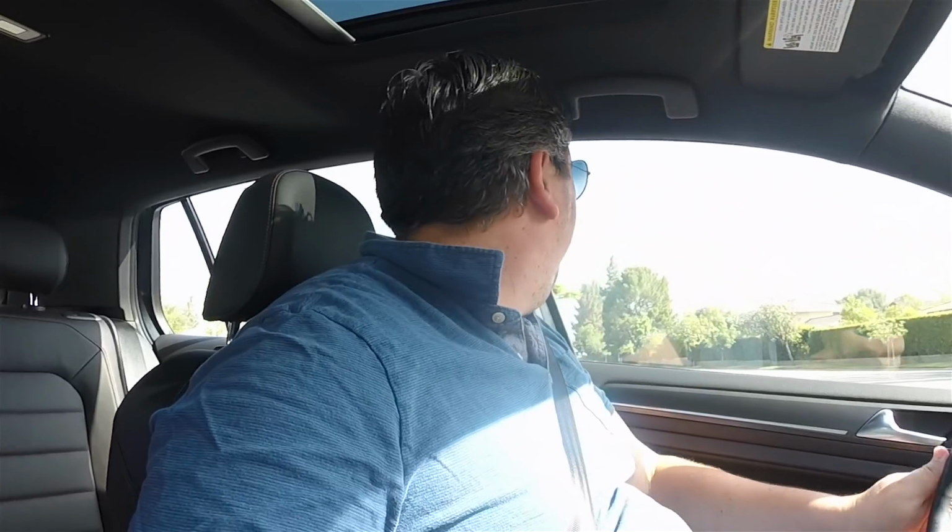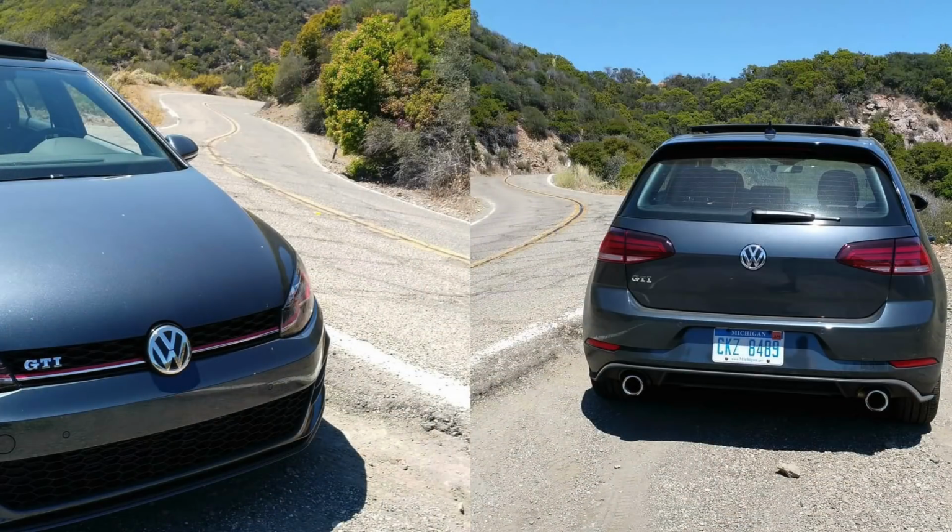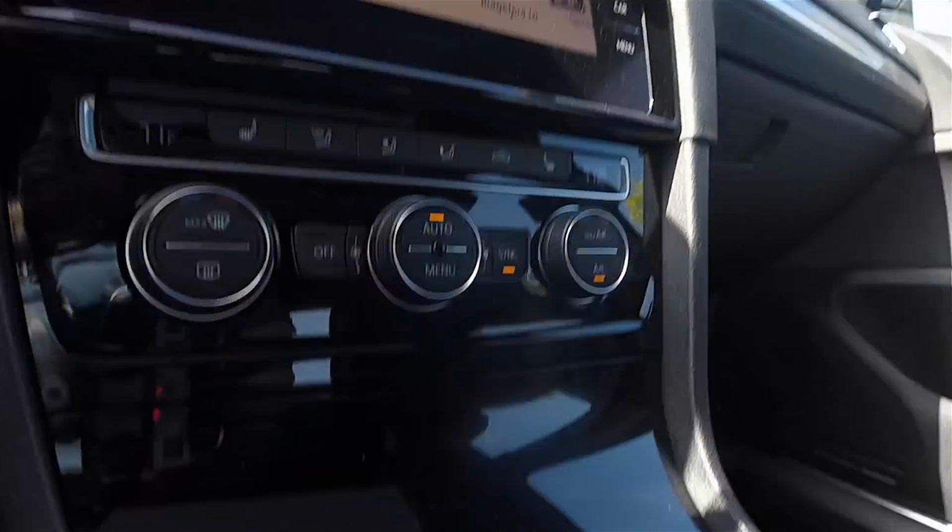This one has brakes from the Golf R. Well, with the manual transmission, it's pretty much one of the last of the driver's vehicles. And as a result of that, there's one flaw. And I discovered that while driving on one of the canyon roads out here. And that flaw is basically this mode button.